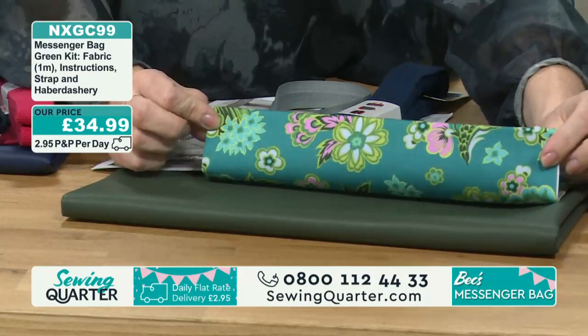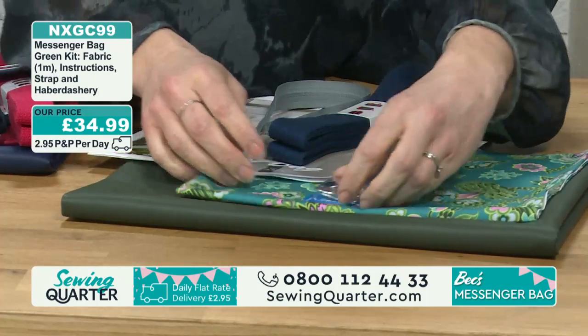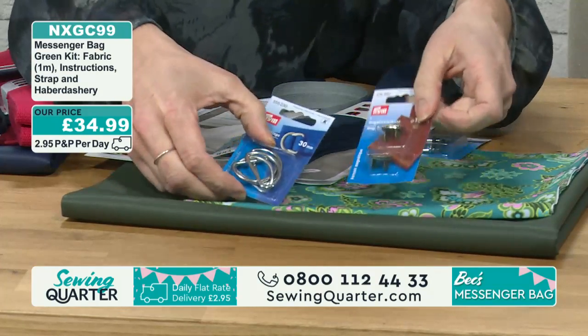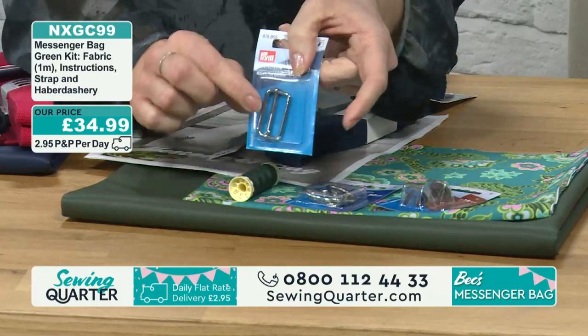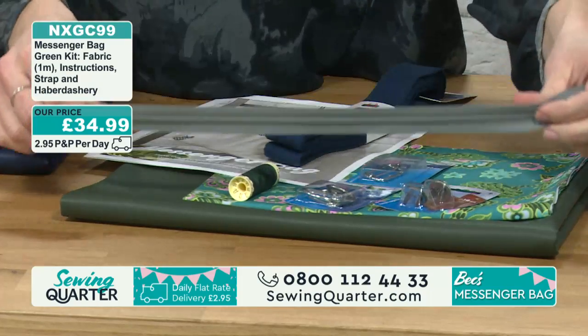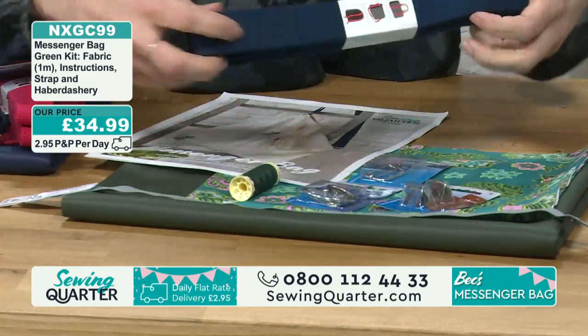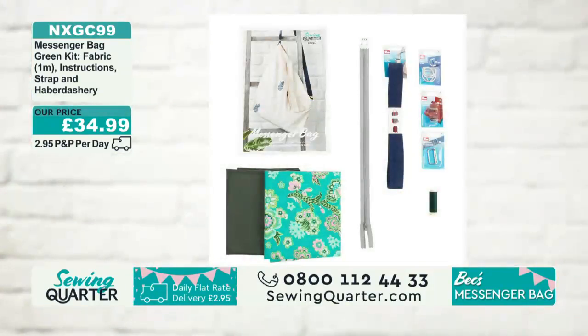And you get everything. This is a whopping bundle. Brand new Amy Butler there. And then you also get your D-rings, your magnetic clasp, your thread, your strappy thing, the technical slider, your zip, your webbing strap and the instructions, because otherwise I wouldn't even know where to start, quite frankly. We'll look at that when we're with Becs.